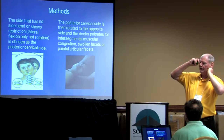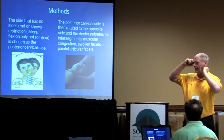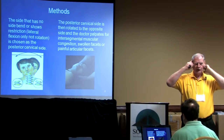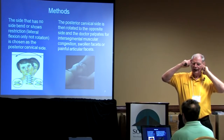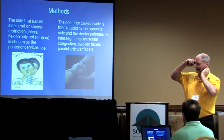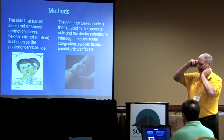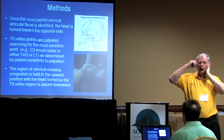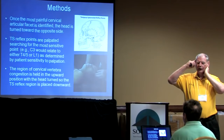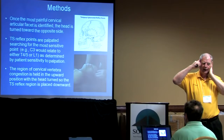So the TS reflex for that would be on this side, but with the head turned, it's more acute when you turn the head. If you do it straight, you might not find it. When you turn the head, it brings it out. And then you hold contact, like is shown there, while you're rubbing there, and you rub it for about 10 seconds and have the patient cough. If they give a hard cough, this pain reflex goes away a lot quicker.